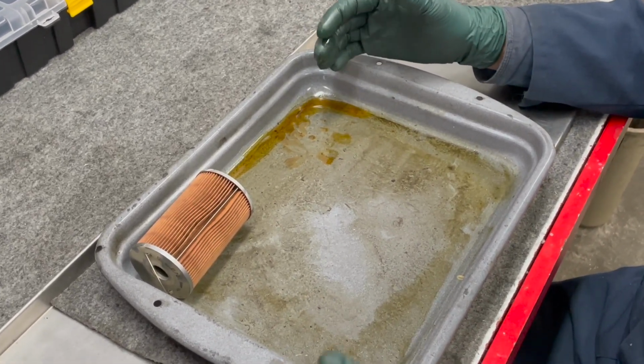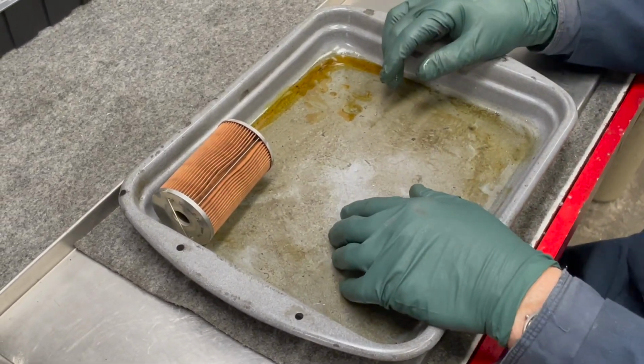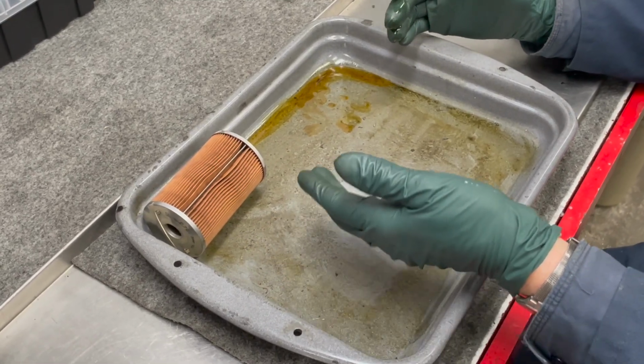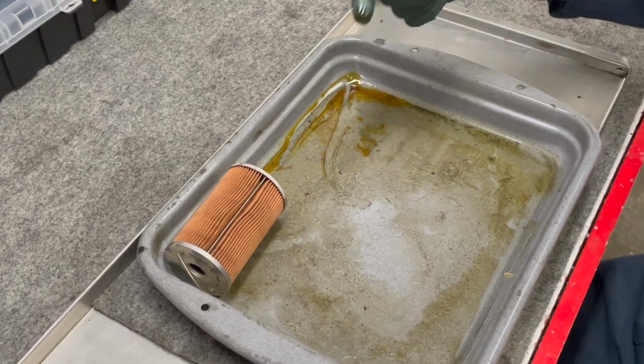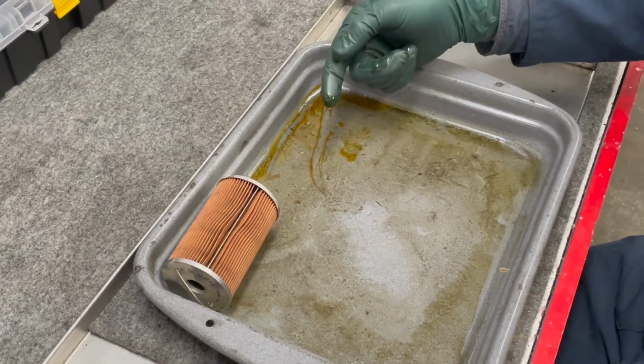Won't run right. You can't believe how many emails I get all the time. Hey, I picked up this old Mercedes, it's been sitting for 5 years, and I just can't get it running right. I've done everything. Well, this is why, right here, folks. This is why bad gas is something that cannot be tolerated.